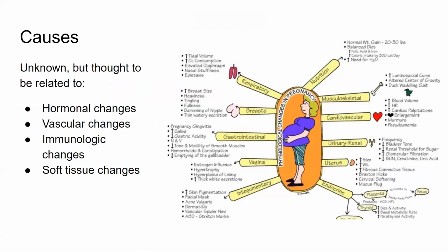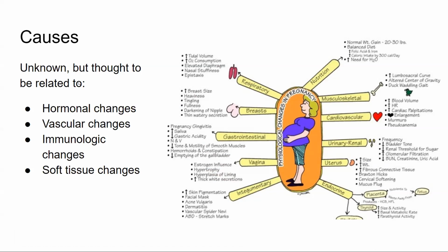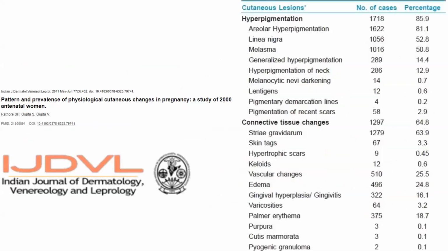So why do you have all these physiologic changes during pregnancy? And look, there's a whole bunch of them. You guys obviously know way more about this than I do. I just focus on this tiny little area down here in the integumentary system, but I notice that there's a lot of other things going on. We don't exactly know why it happens, but it's thought to be related to several different things, including hormonal changes, vascular changes, changes to the immune system, and then soft tissue changes as well. So one of the largest studies I found about physiologic changes was this one.